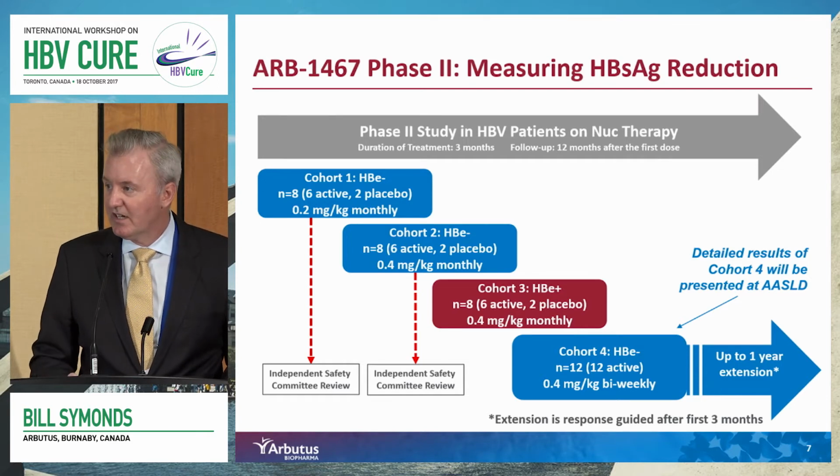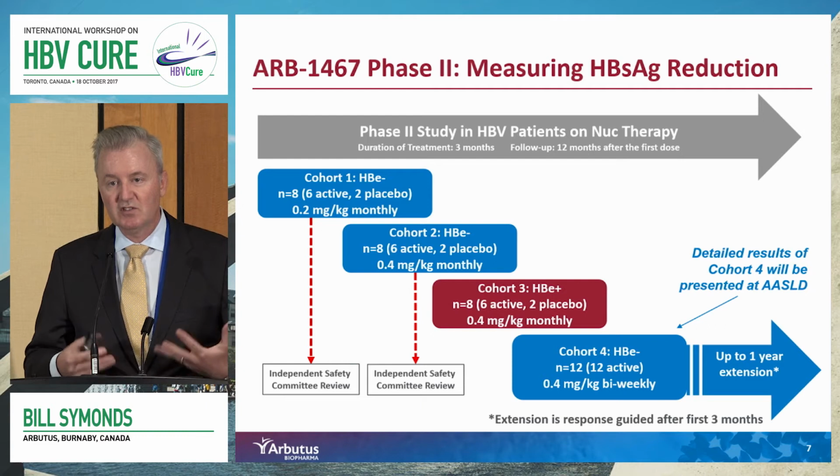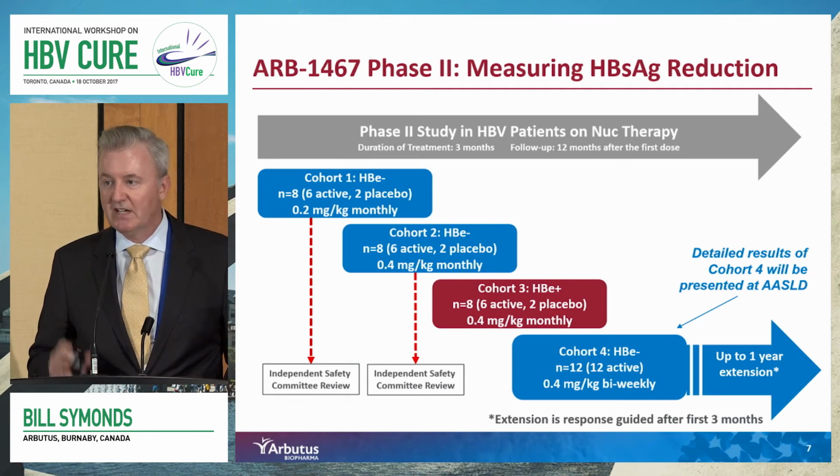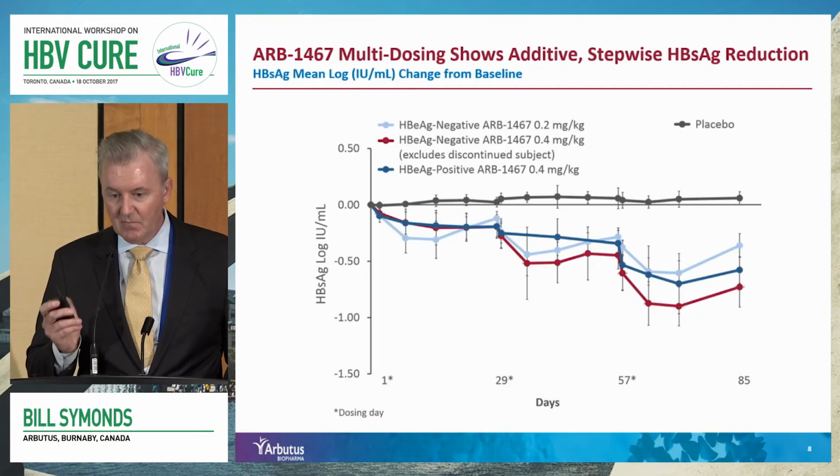There's a 4th cohort down there, which I'm not going to show you the data for today because it's going to be presented in a number of presentations at the AASLD meeting. But this was actually based upon the initial results we were seeing in the first 3 cohorts, so we amended the protocol and added a cohort of biweekly dosing to see if we could drive S antigen even lower.